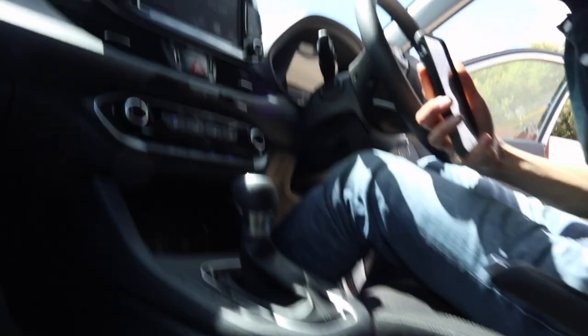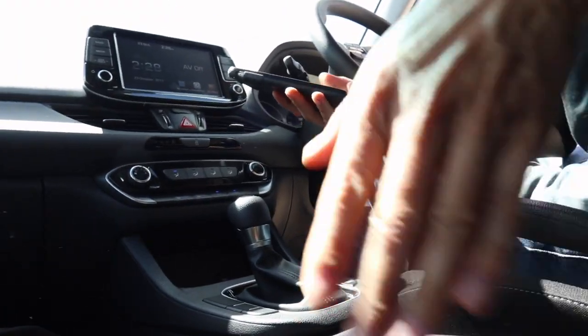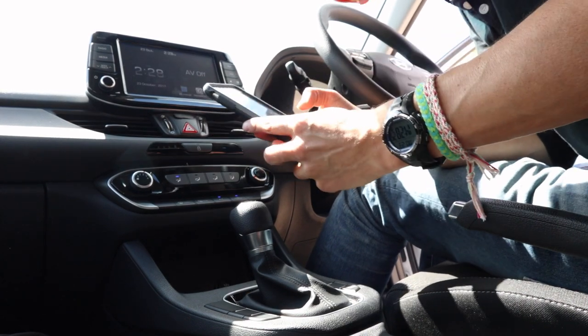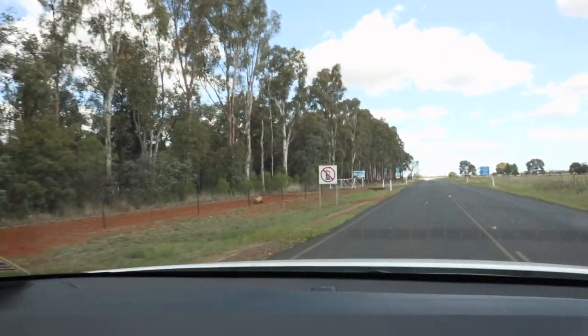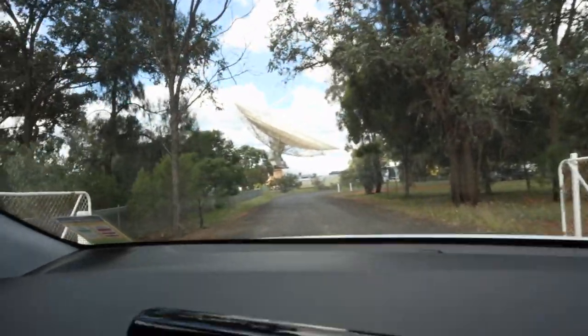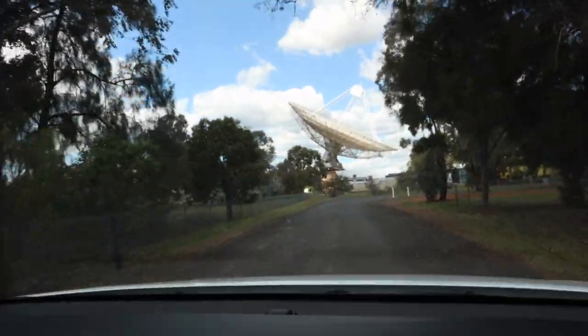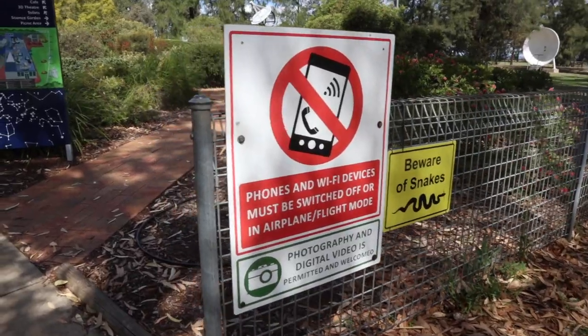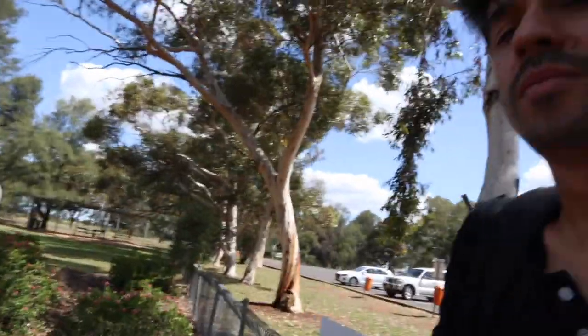Right, quick change, quick wash, everything is good. Now, off to the dish. Whoa. Those are two very important signs. Make sure your mobile phones are turned off and beware of snakes.